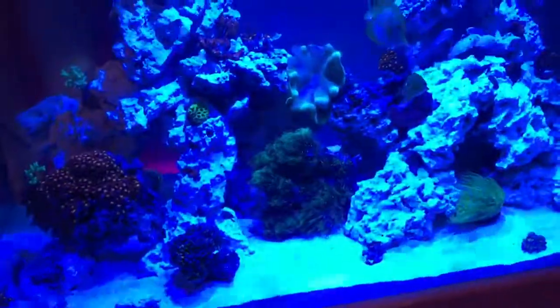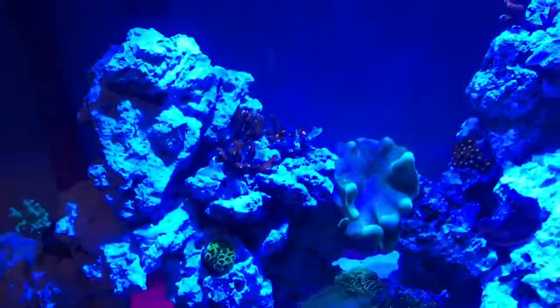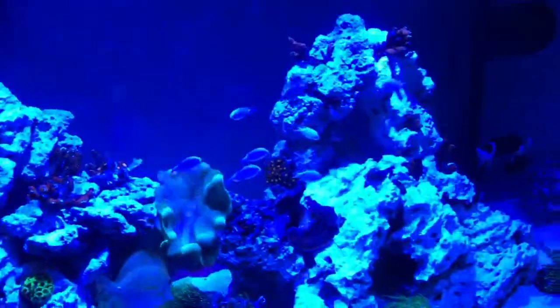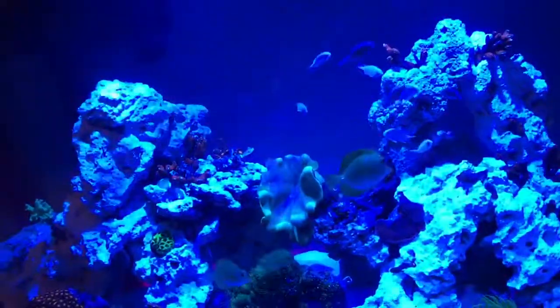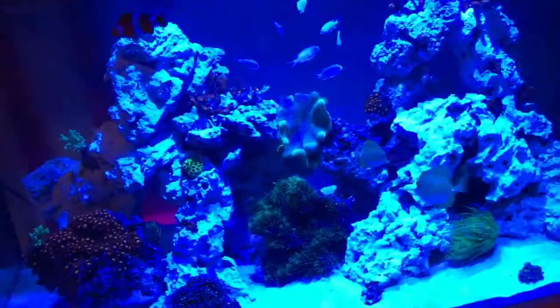Huge rock of green star polyps there. Got a little some acans there. There was a huge piece of digi, fire digi, that I got. It was a little piece of egg crate. It grew in my 40-gallon tank that I used to have.